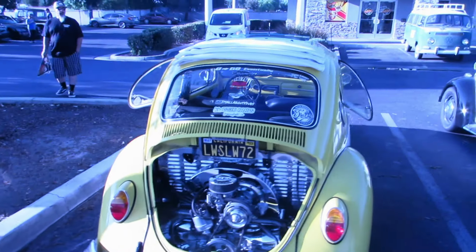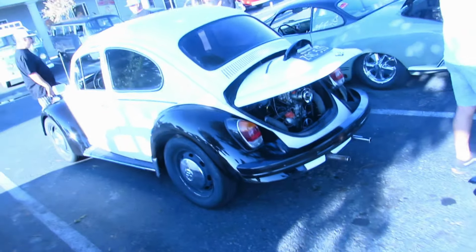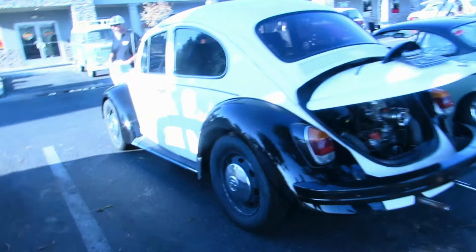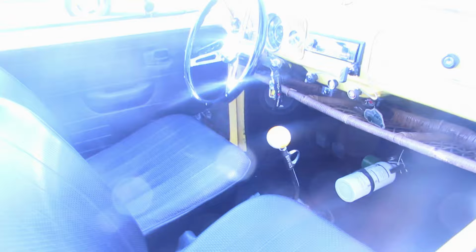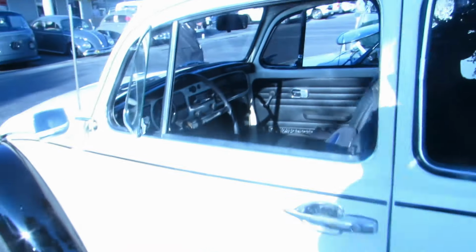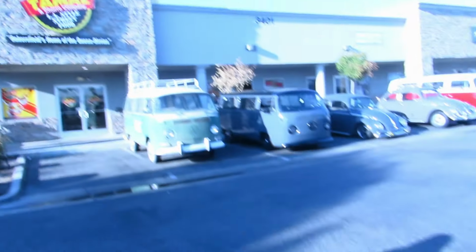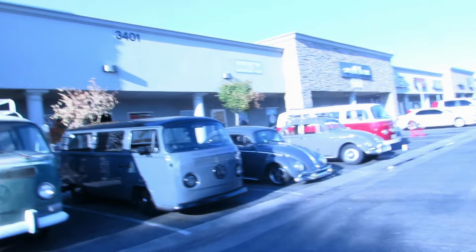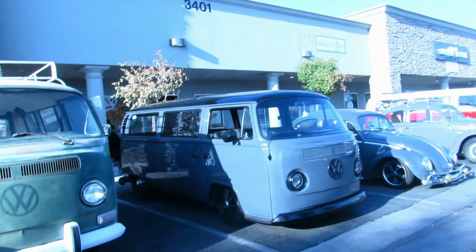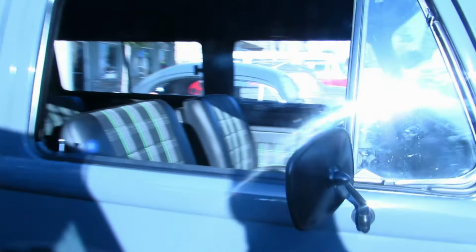The engine van. I also got this one in here. Damn, interior is clean. The shift knob. And then we got a couple more over here. Got more vans and then some more buggies too. This thing's sick. The freaking paint job on this one's all gray. Damn, the interior looks cool too.